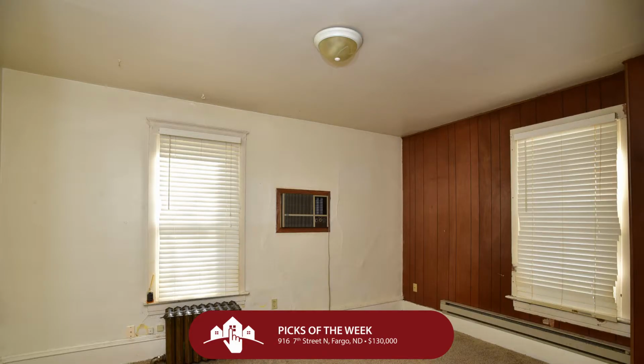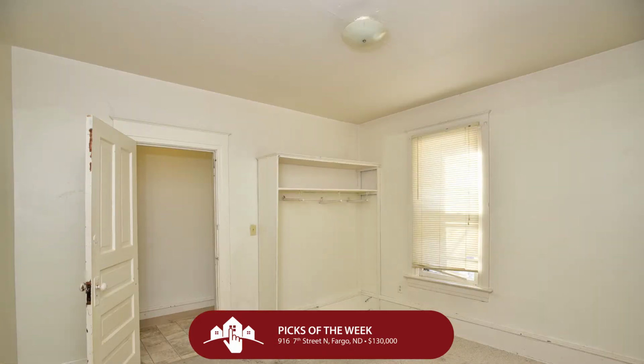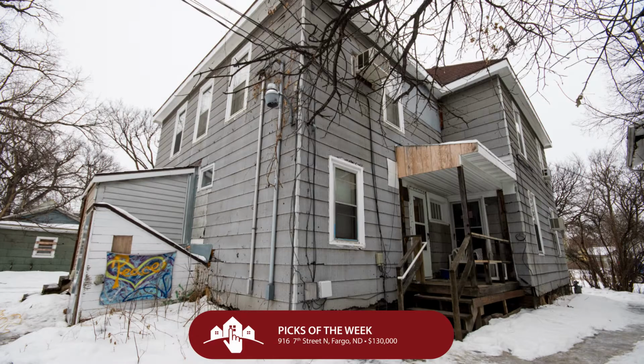4 rental units in this thing, and what you have is you have parking spaces, and you have cash flowing of $1,725 a month in income. And this is only selling for $130,000.